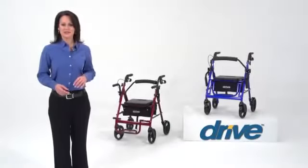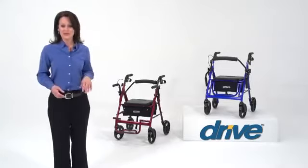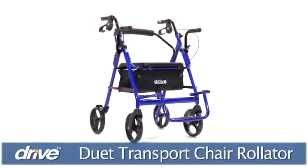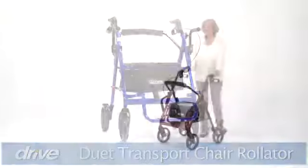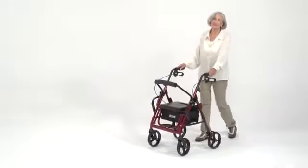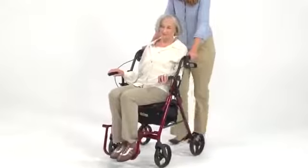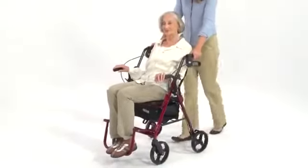Some active individuals can use additional mobility support, whether they're on their own or with a companion. This is why Drive Medical developed their innovative Duet Rollator transport chair. Drive Medical's Duet combines the features of an independently rolled walker, also called a rollator, with attributes of a transport chair that is pushed by a caregiver or loved one.